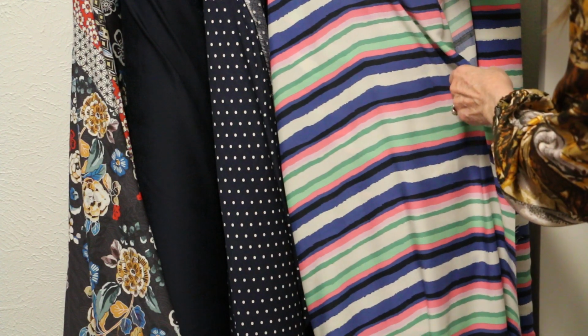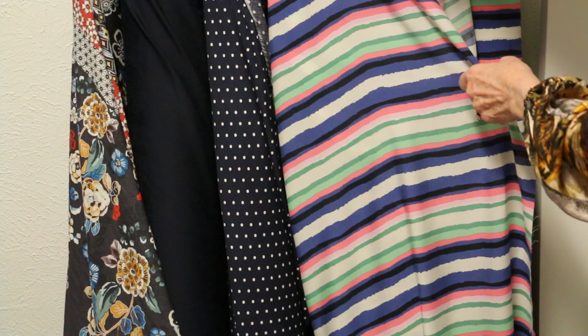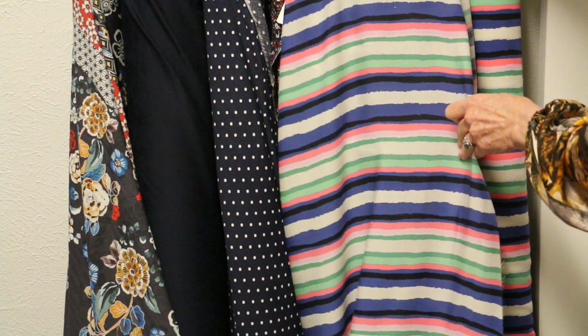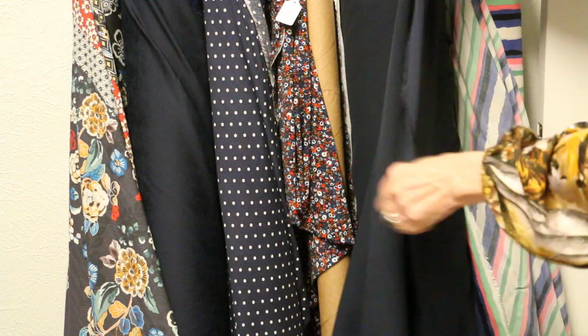All these colors are just so hot and fresh right now, especially the pink, but all of them. The navy, the green, and the blend is just really beautiful. A blouse would be amazing. This fabric has got to be one of my all-time favorites.